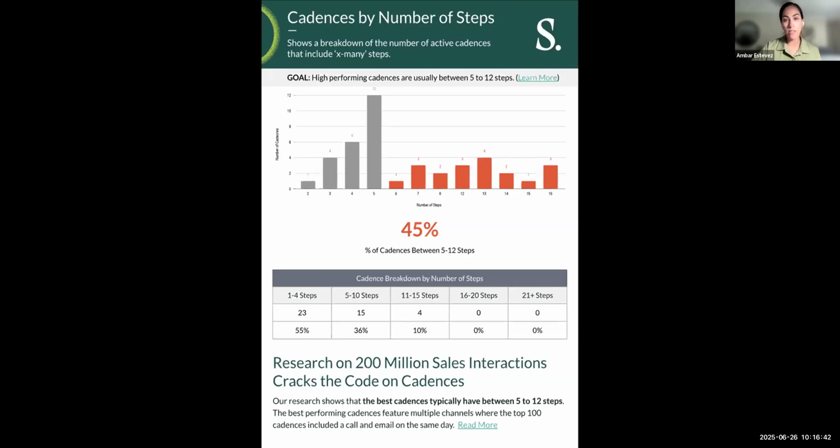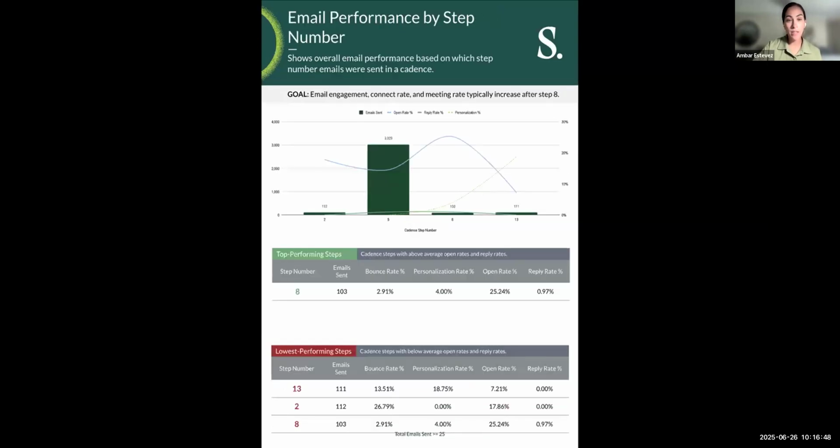In this example, only 45% of cadences have between 5 to 12 steps. And as you'll see on the next slide, this customer's top performing step is actually step 8. So if more than 40% of their cadences have less than 5 steps, then they're losing that opportunity to get the engagement that they're seeking. And of course it also shows us where the lower performing steps are, and then I can provide my recommendations on what changes they can make so we can start to see higher performance.